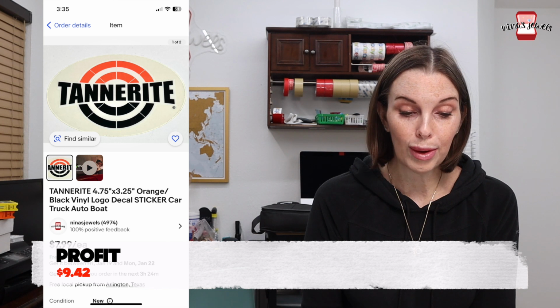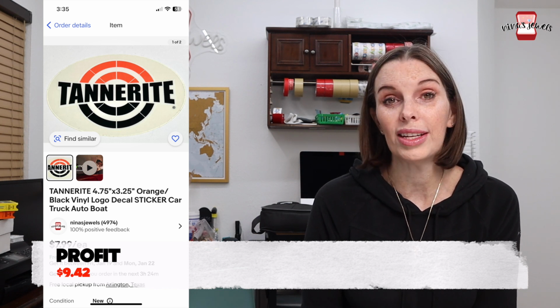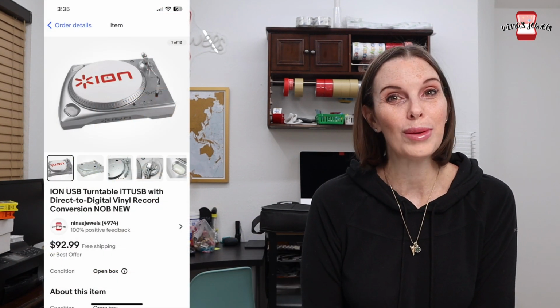Next up were two of the Tannerite stickers that we found in the Goodwill bins. We had paid $1.34 for these, and they sold for $15.18. Next up was the very last of the turntables from the palette.